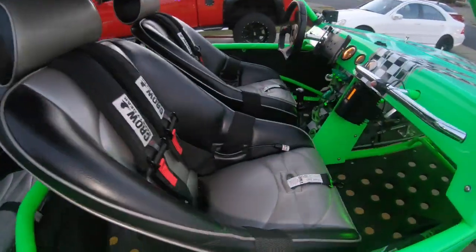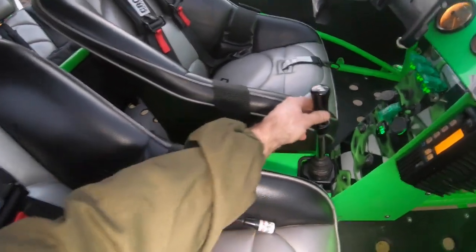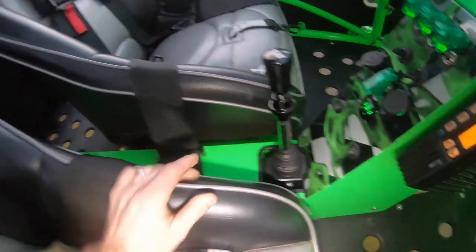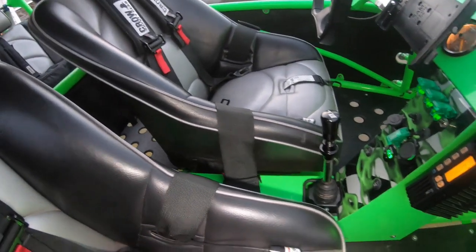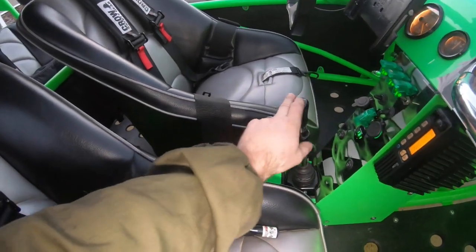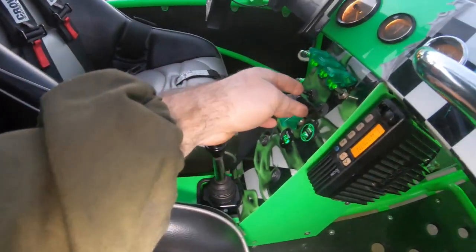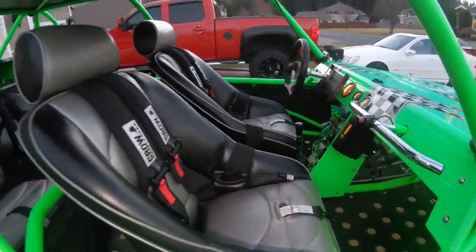The other thing I forgot to point out, I converted it over to the Pro-Am shifter in here with the U-joints. Makes shifting a breeze with this. Night and day difference from what was in here. Again, Mark Santran sold me on that. One of the best improvements I've made yet, along with the power steering. Those two.